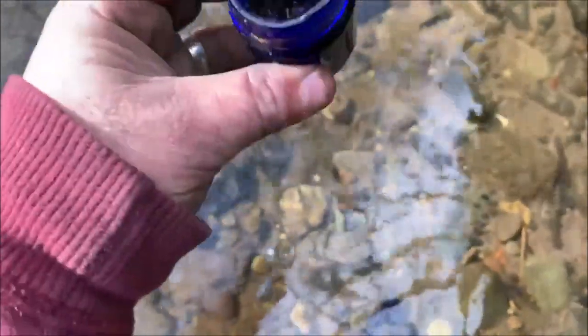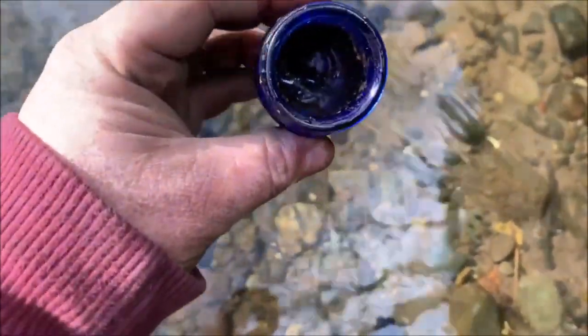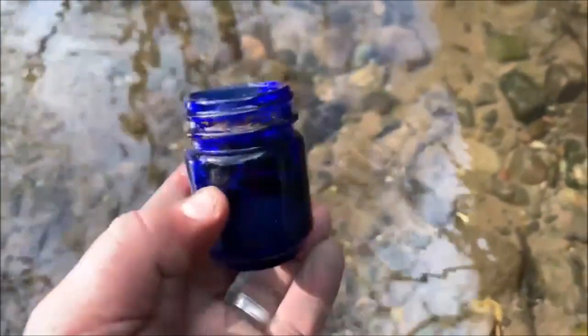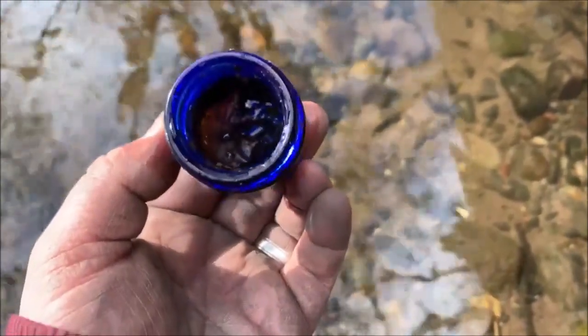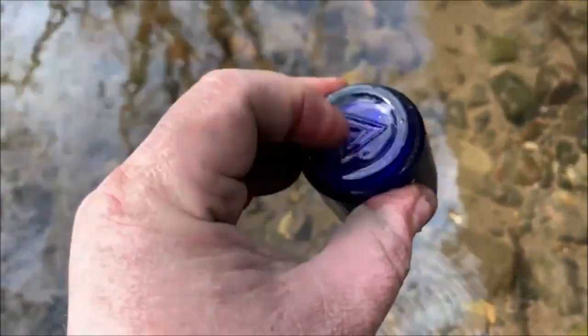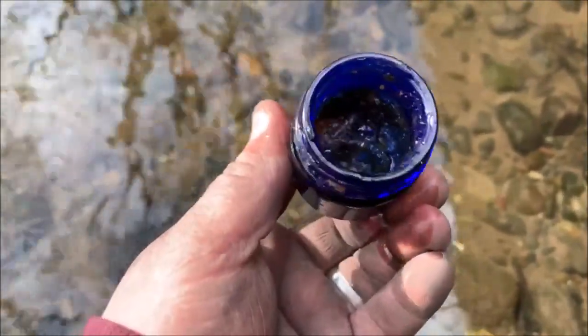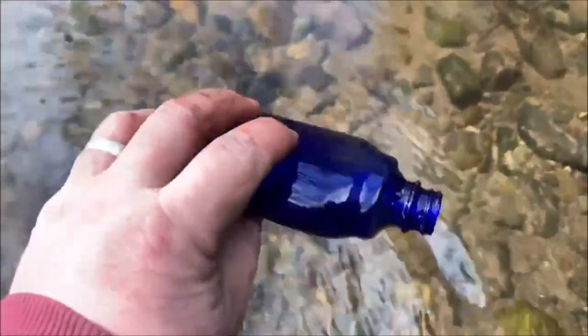I'm debating whether that's some of its original contents that are still in there. You can see that it looks a bit funny in there. Could be a cream or an ointment that was in it. And here is another little Braw Meds bottle. Beautiful. That's a beauty, isn't it?